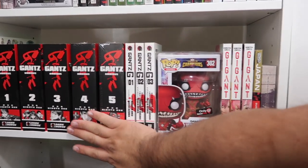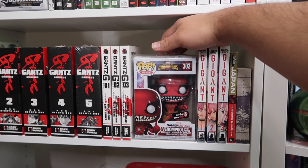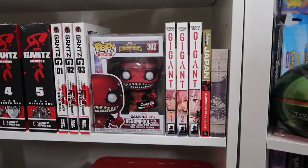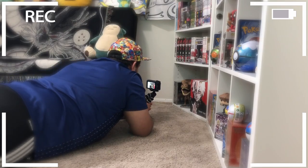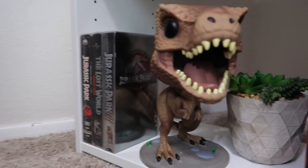It's alright, but it's not as good as the original. And then I saw it fitting to add this Deadpool right here to go along with the little Gantz shrine. And this is not Gantz, but it's by the same creator. It's fairly a new manga still, so. And then just 2 little Japanese books right here. And moving down here, let me get close and personal. I have my T-Rex Funko Pop right next to this little plant right there.